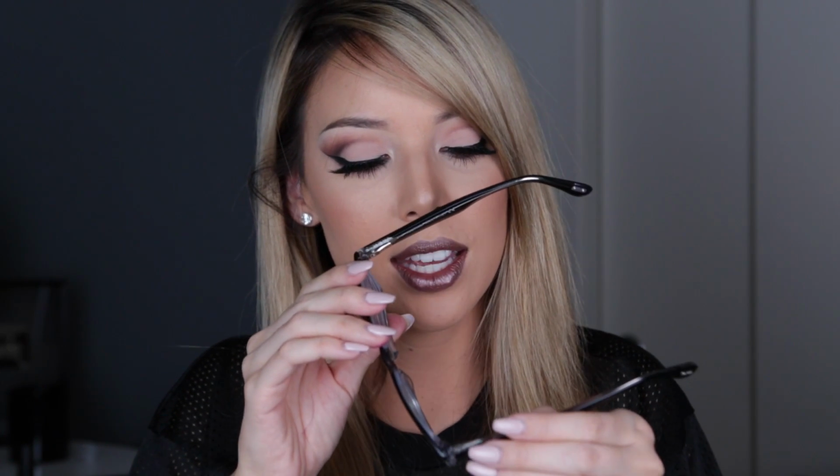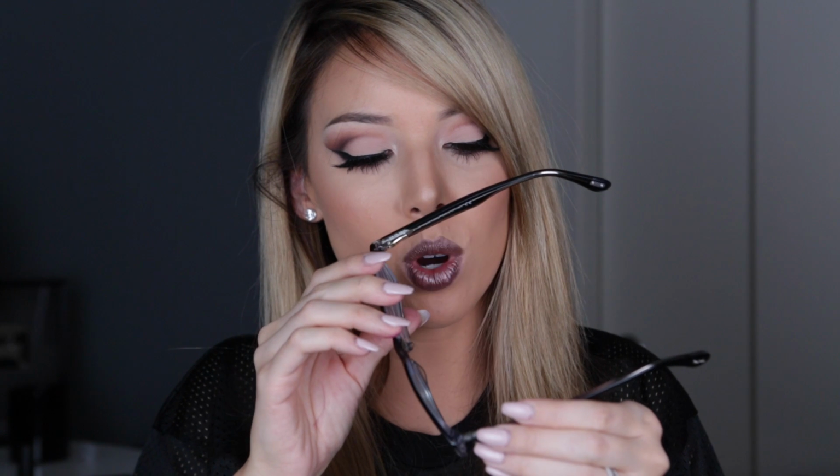And I can actually see in these. These are Tom Ford, and I know so many people on my Instagram have been asking me what the style name is. It's TF5146, and they don't touch my cheeks, see?